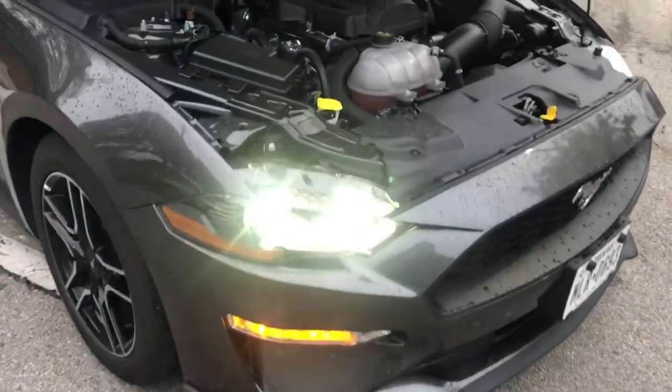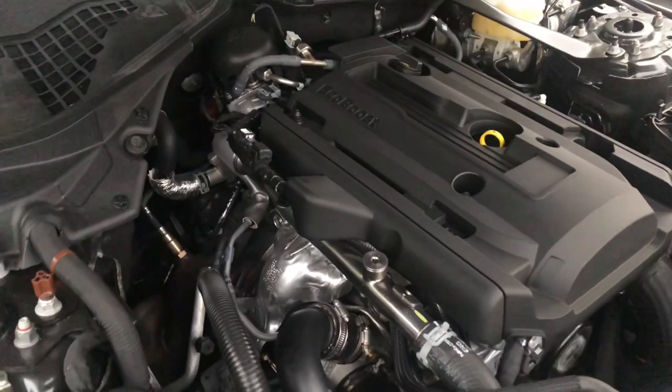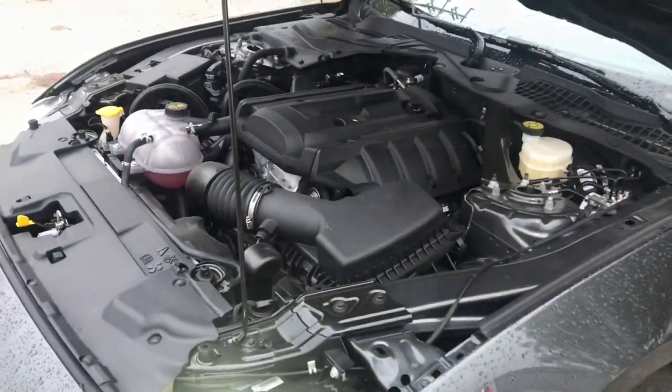To the left of the steering wheel, we have the trunk switch. We have the hood switch here, just gonna pop that open, and we have metallic pedals. Under the hood, there is a 2.3-liter 4-cylinder EcoBoost engine with 310 horsepower and 350 pound-feet of torque, which is supposed to get 20 city and 28 highway. It does 0 to 60 in 5.3 seconds.